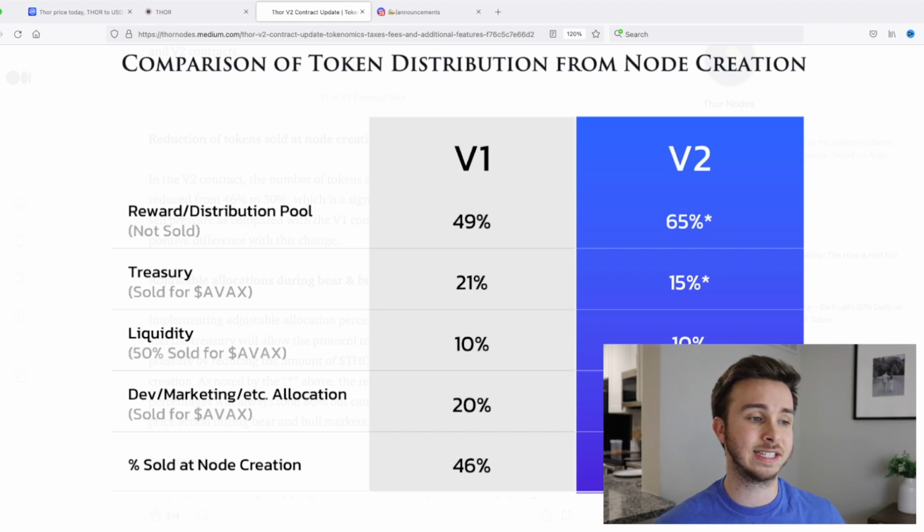But the second thing is the treasury. Now this is any Thor that's being paid towards a Thor node, and this percentage is being sold for AVAX to then buy more investments for Thor Financial's treasury. Again, for those of you that don't know what the treasury is, basically all the money that Thor is getting in their treasury, they're then investing that money, and that's how they're able to get us returns. The community is able to vote on these investments, and hopefully they end up panning out to be very, very good investments, so this protocol and Thor can keep growing.